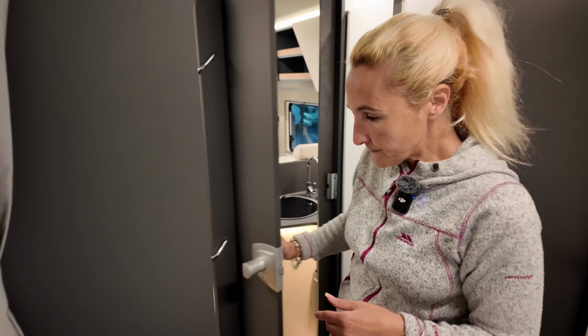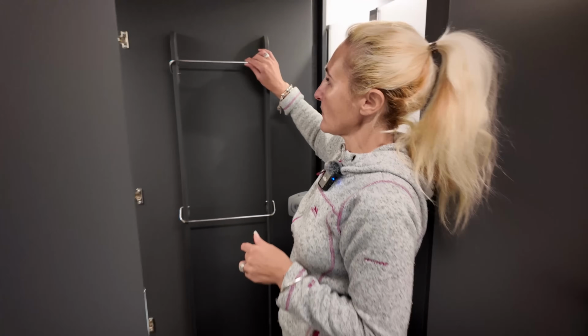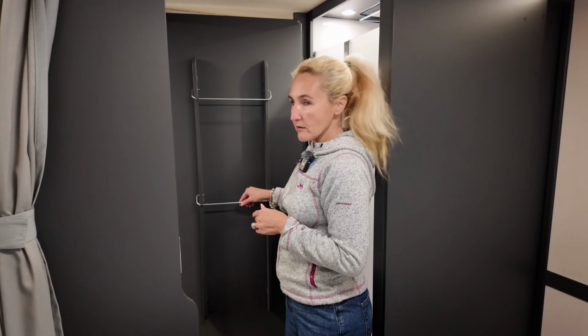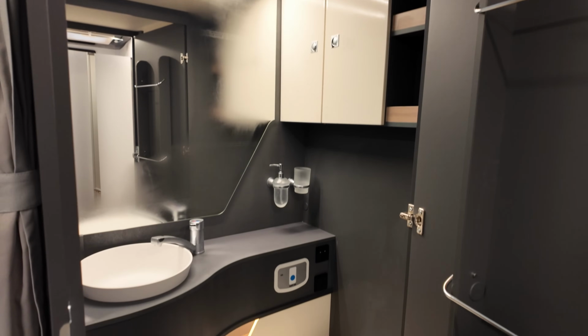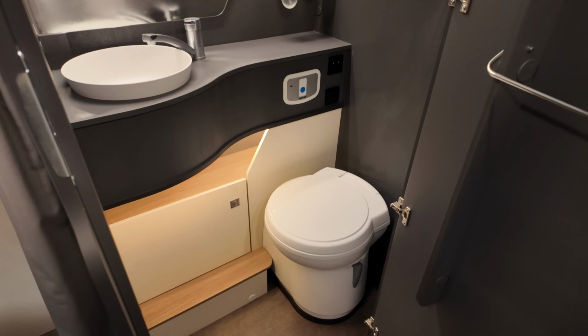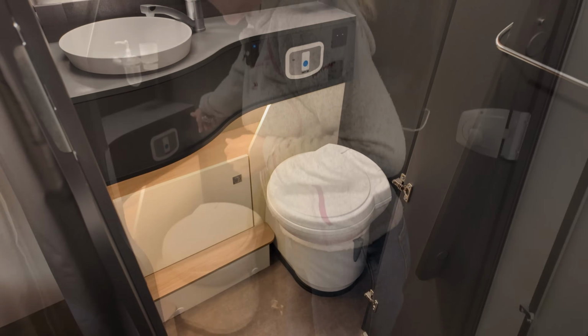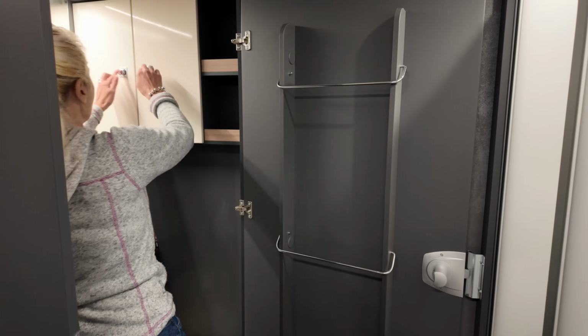Now this is the washroom, so I'll open this. Now what I do like on this Laika Kosmo, we've got these little rails for hanging our towels, and then as we come in, we've got the Thetford swivel toilet. Now one thing is just to check that you can sit on the loo and close the door, as I always say. There is a plug socket in here.